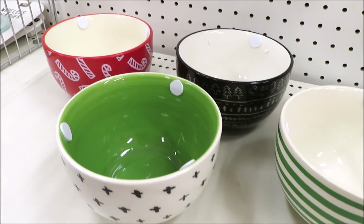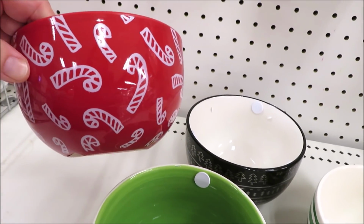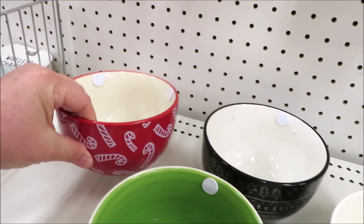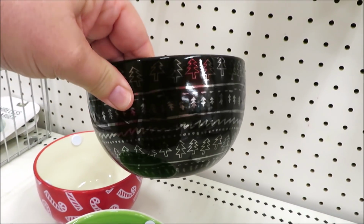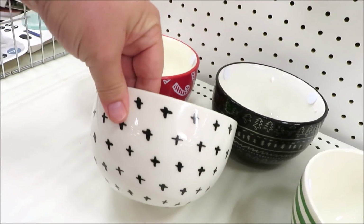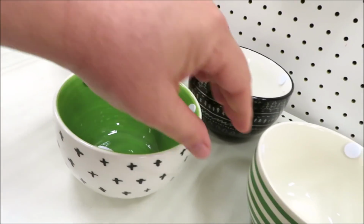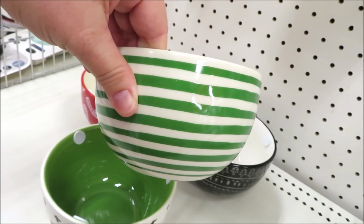Something else that has stayed $3 are their little bowls, which is nice to see. So for $3 it comes in the candy cane in red with a white center. This one very Hearth and Hand looking with some silver tree details. And this one is definitely a Hearth and Hand knockoff with the black and white X's, green in the center, and then also comes in the green and white stripe.